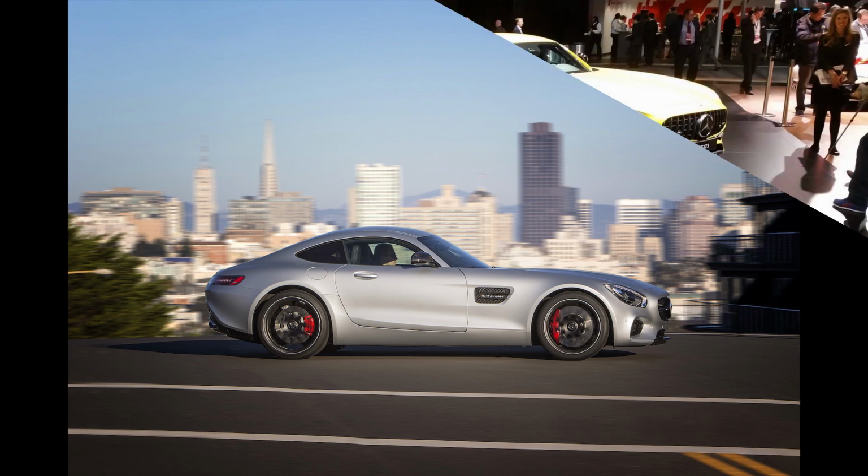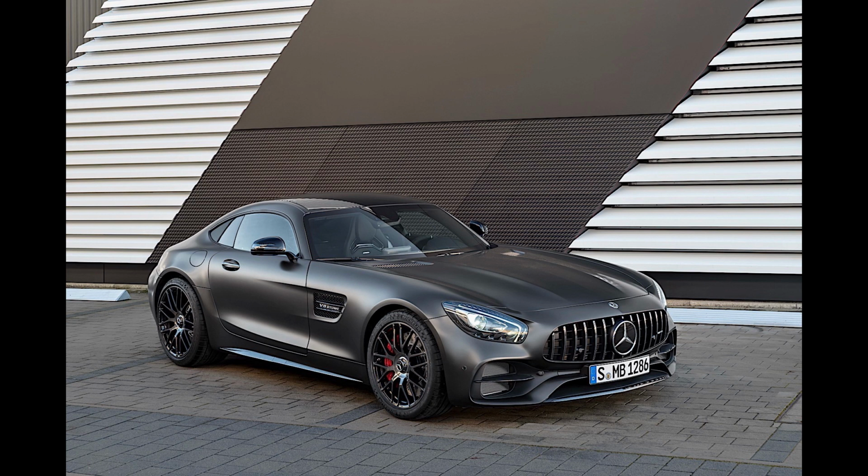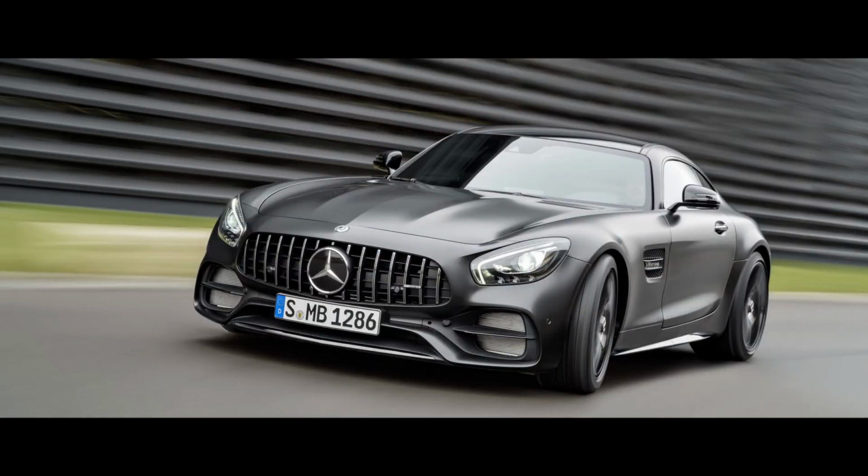In 2017, the GTC was introduced at the Detroit Auto Show. It was a step up from the GTS. The engine's power was again increased, giving the GTC 560 horsepower and 500 pound-feet of torque. While the GTC retains the same mechanical advantages that the GTS has over the base GT, the GTC does have a wider body and also active rear steering.